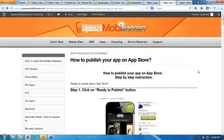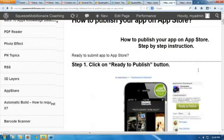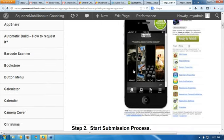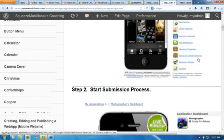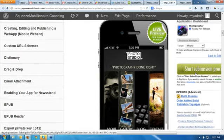Oh, there. So how to publish your app on App Store. So this is a step-by-step instruction. I'll just explain it to you with the previews. So first, once you have completed your app, for example, this is a photographer app that has been created, okay? All you have to do is click on Ready to Publish, okay? If you have already completed it, just click on that one, and the submission process would start. So again, you could just click on Start Submission Process.